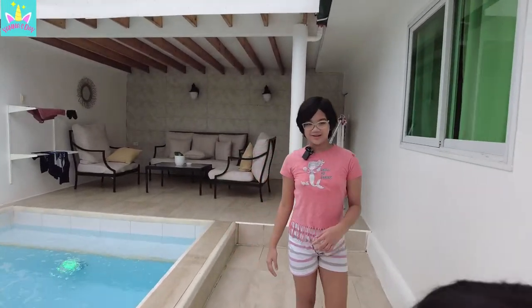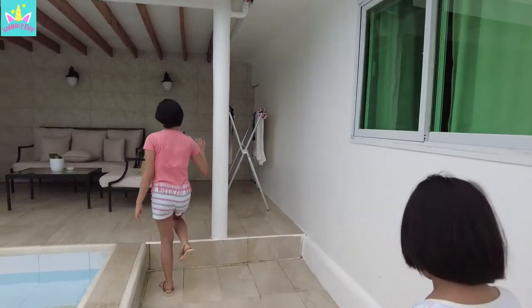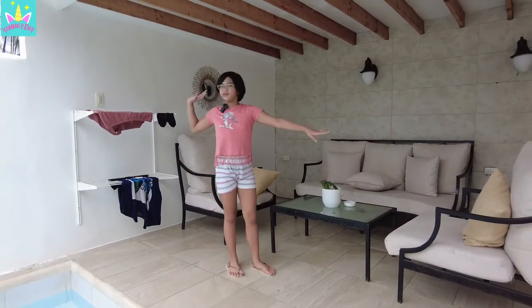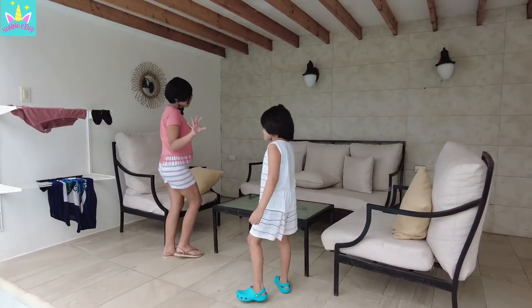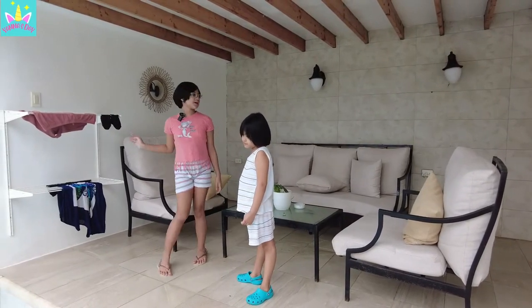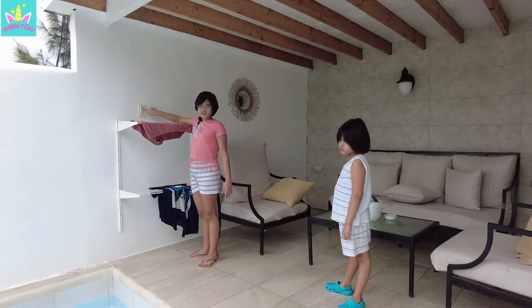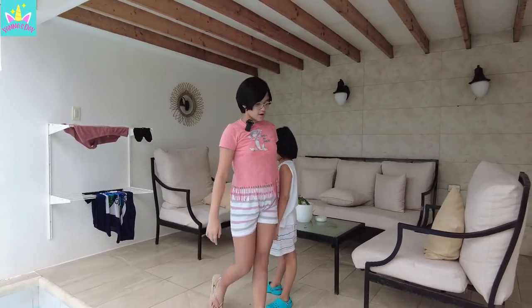Come over here, Harry. Are you shy? Okay, here. This is where you can hang clothes, here and there. We have a little lounge. That's all there is here because there's not much, just stuff. And oh yeah, the lights. This is for turning on and off the pool's light, and the other lights there. Okay, come on, Erin.